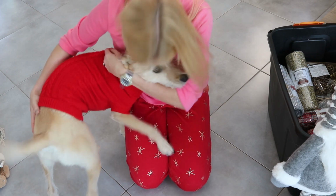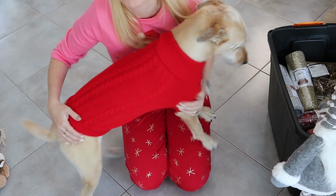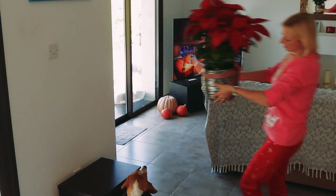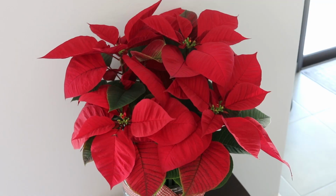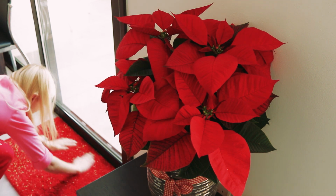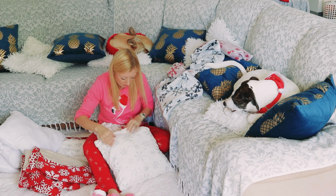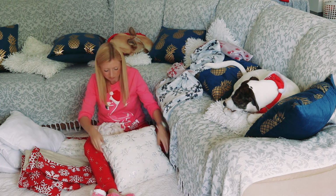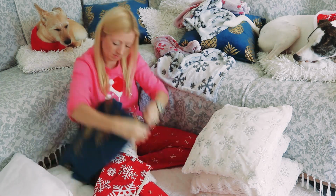The pups saw me in my new Christmas PJs and they wanted their Christmas outfit done. Jessie loves clothes. I love that my poinsettia is now in place. My mum and I have a tradition of buying each other a poinsettia each year. This year's poinsettia is so stunning. Mind, I'm not the most green of thumb. I think it'll be a bit of a Christmas miracle if it lasts throughout December. So if you do have any tips for keeping my poinsettia alive, I'd love to hear them.